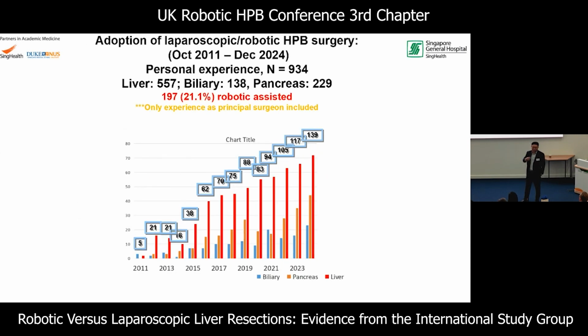People like to ask me, so I decided to put this up. Are you a lab surgeon? Are you a liver surgeon? Or are you a robotic surgeon? This chart just shows what I do. I'm actually an MIS HPB surgeon, I would say. As you can see from this chart, since 2011, my adoption of MIS has been increasing rapidly, but the majority of cases are still done laparoscopically, and only about 20%, one-fifth of the cases, are done robotically.